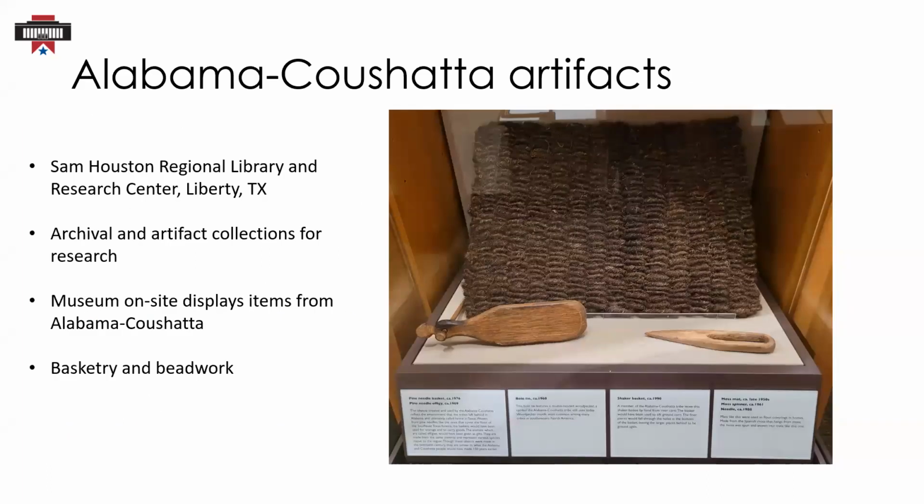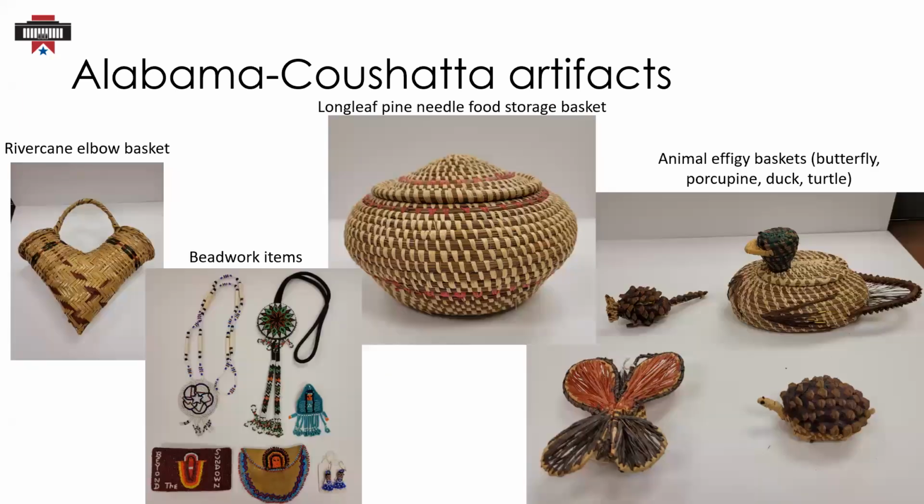Lastly, I want to mention TSLAC Sam Houston Regional Library and Research Center in Liberty, where there are not only research collections, but also a museum space to tour and view artifacts like basketry and beadwork from the Alabama Coushatta. Here are a few images from the Sam Houston Center of the baskets and other craftwork that you may find in the museum.